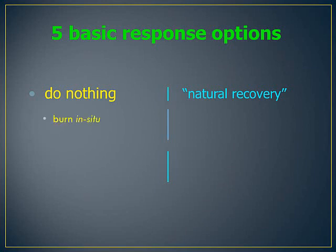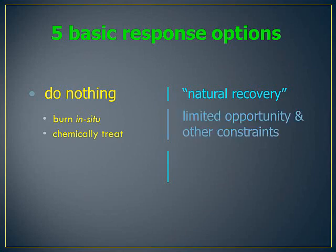Another option we have is we can burn, which they did a lot in the Gulf. I don't think we'll be doing much of that here in this state. You can chemically treat it, which we'll be talking about tomorrow. So basically with these two, with burning and chemically treating, it's very limited opportunity to do these, and plus there's all kinds of other constraints that go along with it. So may not happen, especially in smaller spills.